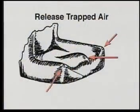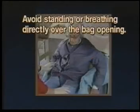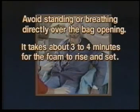Trapped air in the molding bag needs to be released by poking a hole in the top front center of the pommel or in the corners of the bag just before the foam starts to set. Although the fumes are slight, avoid standing or breathing directly over the bag opening. It takes about 3 to 4 minutes for the foam to rise and set completely.